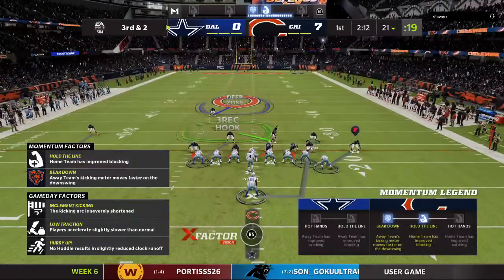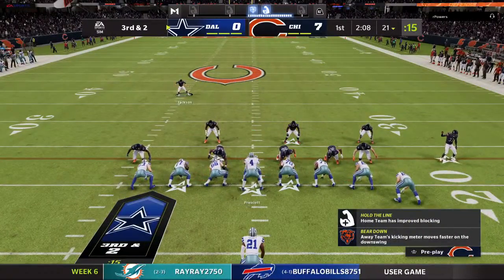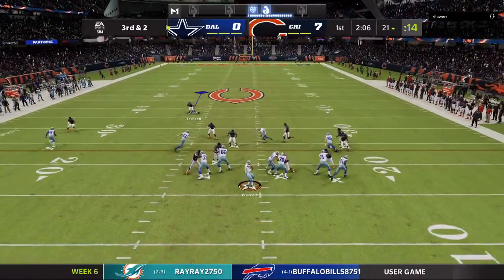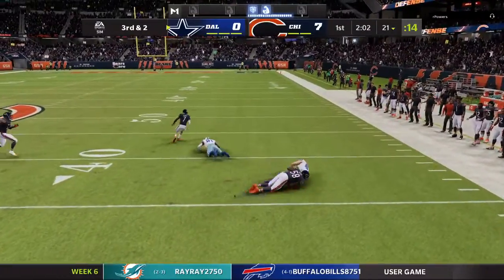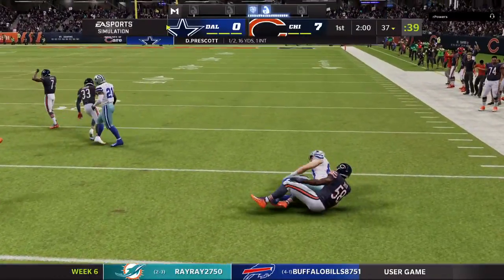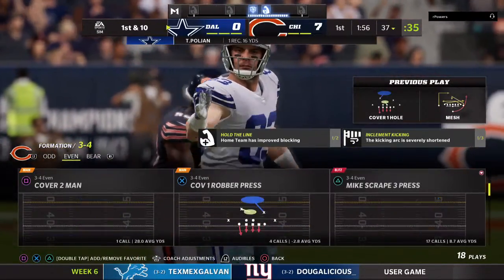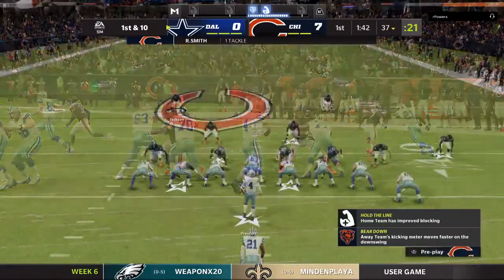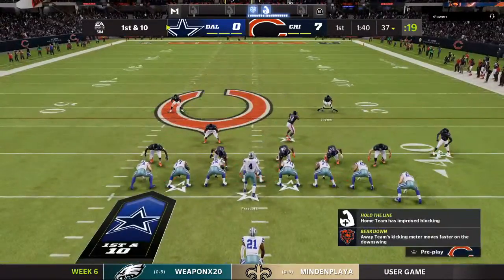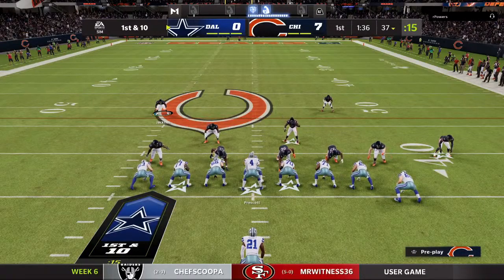A couple extra tight ends in the formation here as they line up 3rd and 2. Prescott. Firing quickly here, and that's complete. And he will have a Cowboys first down as they're able to get the 3rd down conversion. They brought in the heavy set on 3rd down, and that usually means running play, but we have seen them throw out of that formation. And sure enough, they snuck the tight end out on that one, wound up hitting him for a first down.